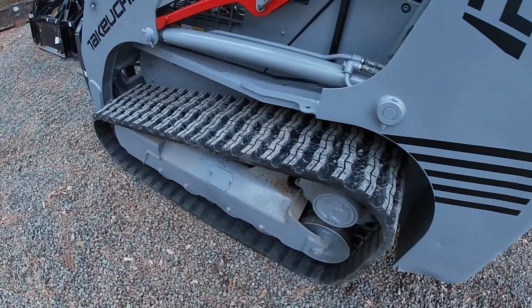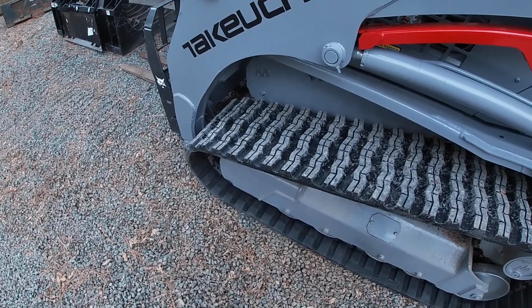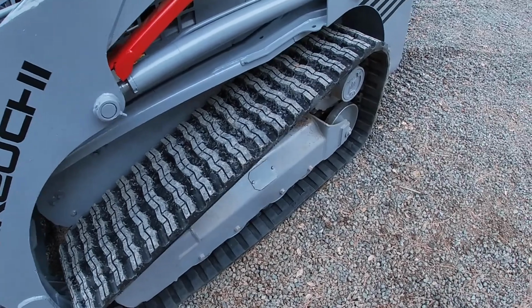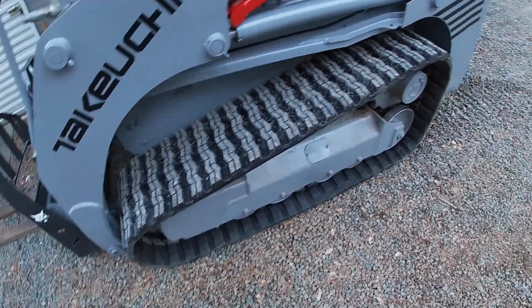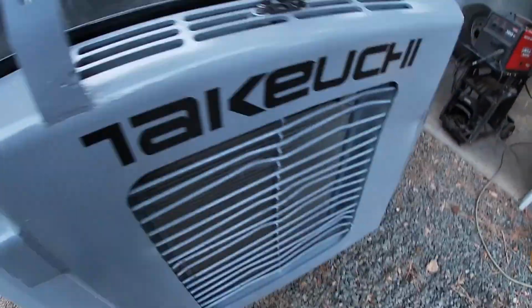Guys, so we got these all on. Kind of a pain to do by yourself, and it's your first time doing it, but so far I like them. Good aggressive look, they're nice and wide, so hopefully these will work well on the jobs that I have coming up.